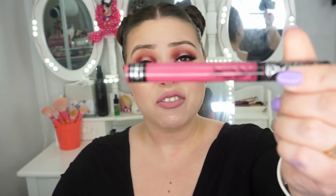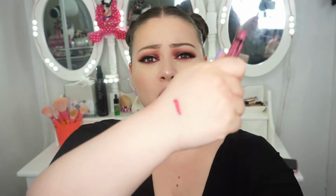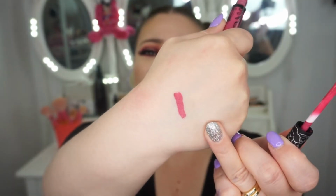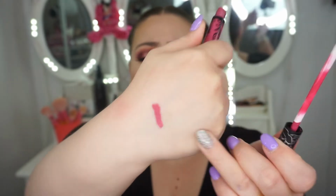This is from Kat Von D, and this is the Kat Von D Everlasting Liquid Lip Color in the color Mother. And I actually had this color, but I had it in a smaller size, and it's pretty much out. So it's kind of cool that I got this color back. This is a beautiful mauve color. Totally love it. I've always liked the Kat Von D liquid lipstick formulas because they're lightweight and they don't dry out the lips, for me anyway.